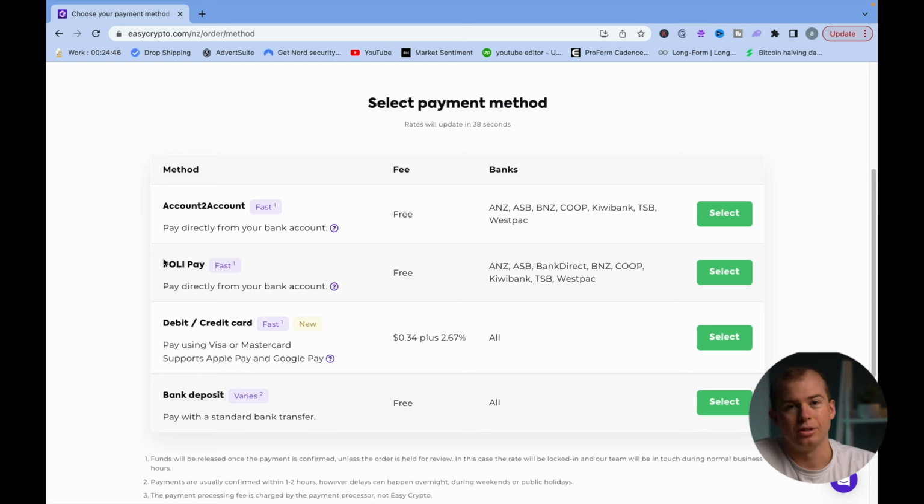So there are other options like POLi payment, your credit card or debit card as well. Don't really use that. It's going to charge you about a 2.3% fee, and you might as well just do it with internet banking. It's going to be a lot easier and cheaper.